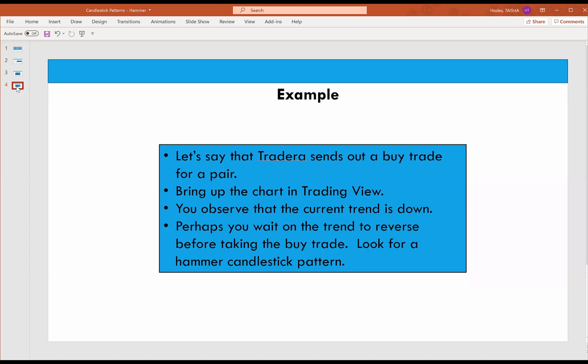Now, one of the first things that you can do that's not too difficult, look to see what trend you're in. Are the candles going up? Are we in an uptrend? Are the candles coming down? Are we in a downtrend? Or are we just kind of going sideways? We call that consolidation, okay?